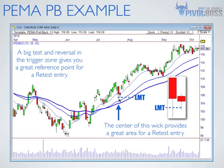So on that first pullback, you can see price dropped right into that trigger zone. Again, buyers led to the formation of a wick at the tail end of that candlestick. That's a great, nice entry to potentially get. So you stick your retest entry at the center of that wick right here and get filled right toward the bottom of the next day's candle, ahead of a big move up from 104 to 114.